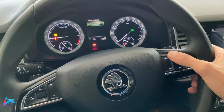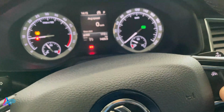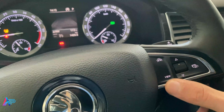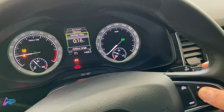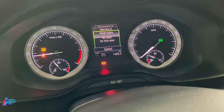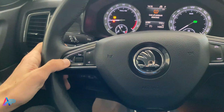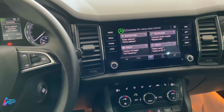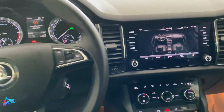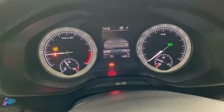On the right side of the steering wheel are the controls for the driver's screen, as range, trip computer, AdBlue range, and radar front braking assistance. On the left are voice commands, radio, and multimedia controls. Here to activate active cruise control and to determine the distance between your car and the front one.